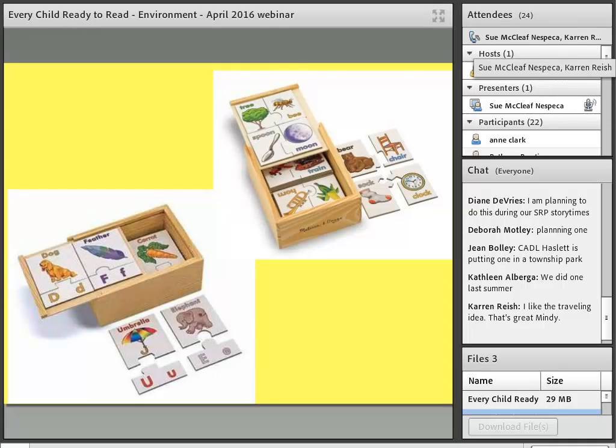Basically, what this toy does is, let's look at the dog, for instance. If you want to make that little two-piece puzzle, the only thing that's going to fit in that dog picture is the letter D. So the pieces are cut so they only fit with the correct picture. So it's a wonderful thing. You can just put it on a library table, and kids will love playing with that.